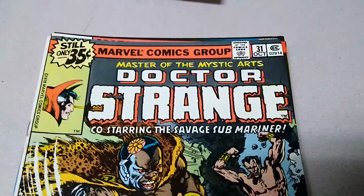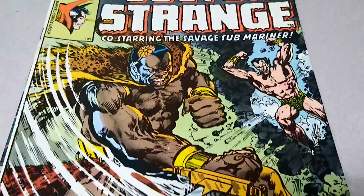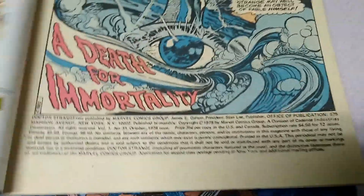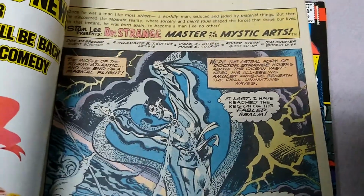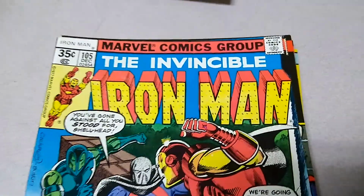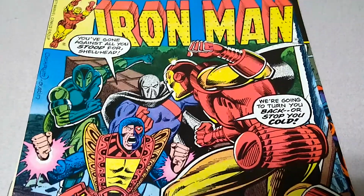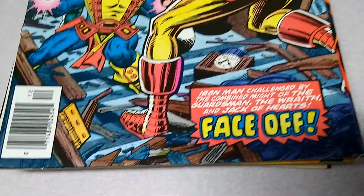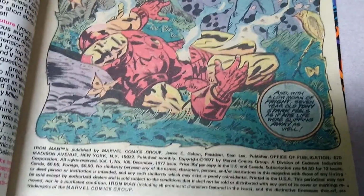The next comic is Doctor Strange number 31, co-starring the Savage Submariner. This one's a 35-cent cover price. Published by Marvel Comics, October of 1978. Next up on the list is Iron Man number 105, a 35-cent cover price. Features a guest appearance of Jack of Hearts. This was published by Marvel Comics in December of 1977.